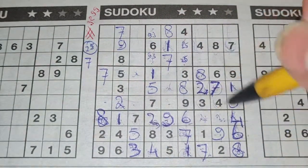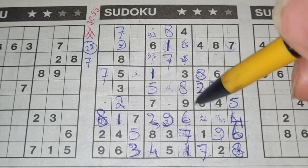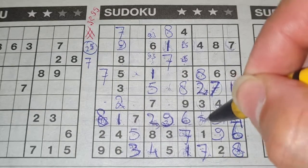2 numbers left in this big square for the numbers. So 1, 2. The 3 is missing and the 5 is missing. We see here 3, no 3 there. 3 should be here and the 5 goes there.